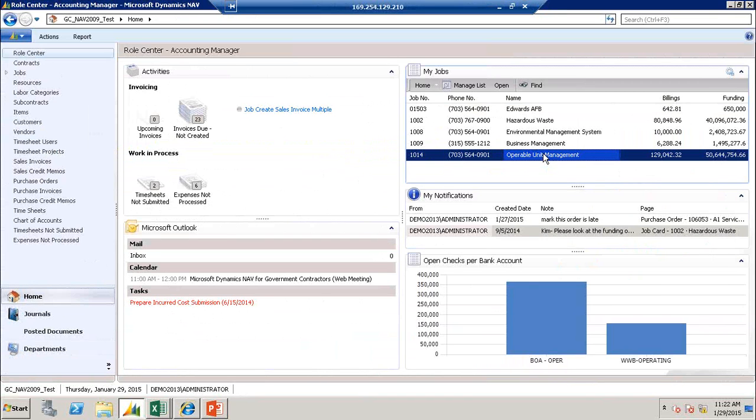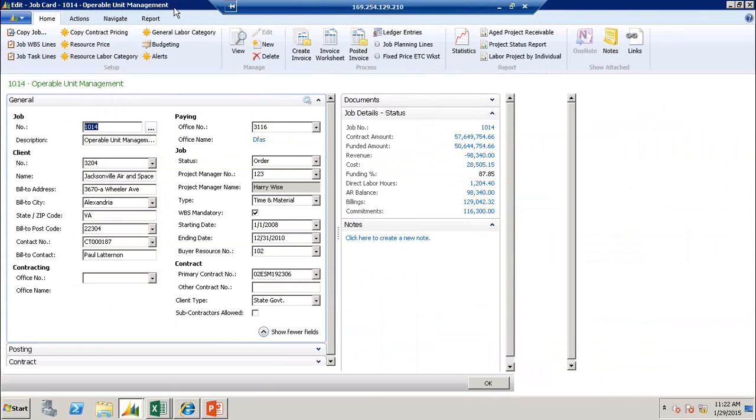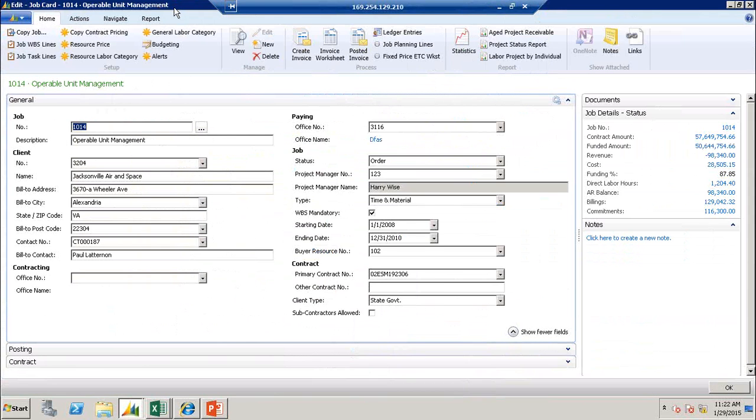So let me go ahead and let's select one of the projects, and that's why I like that the My section. I guess as you get older, your memory is not as good, and it makes it easy for me to remember job 1014 is something that's important in a demo. I always have it on my home page.